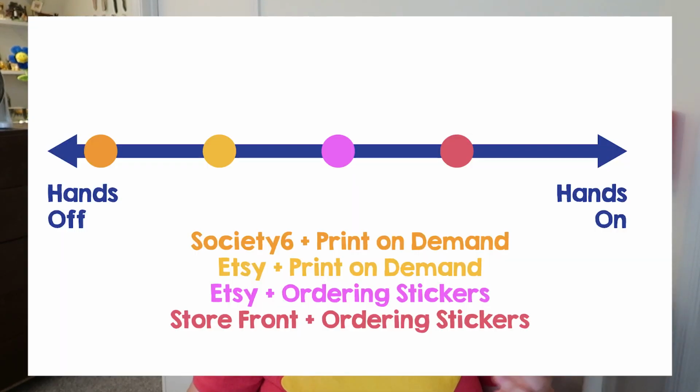Okay, moving a bit more to the hands-on side of the spectrum. You can have your own storefront instead of Etsy and use a sticker manufacturer to make your stickers, and then you're shipping them on your own. So again, Etsy is still the governing body when you have an Etsy shop. I'm talking about building your own store or website to sell your products. So essentially it's the exact same thing as Etsy, but you do even more work. But you have the potential to make more money.